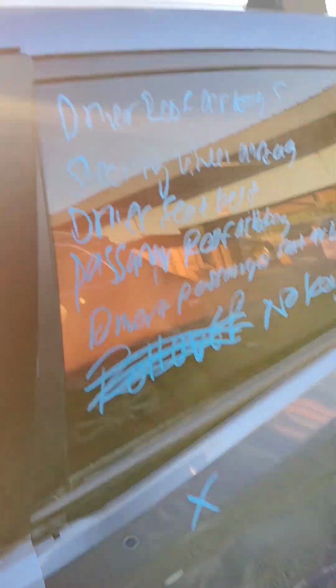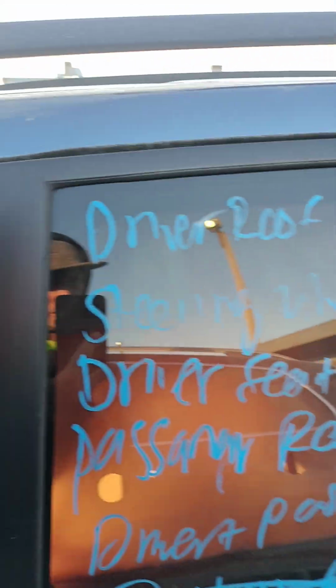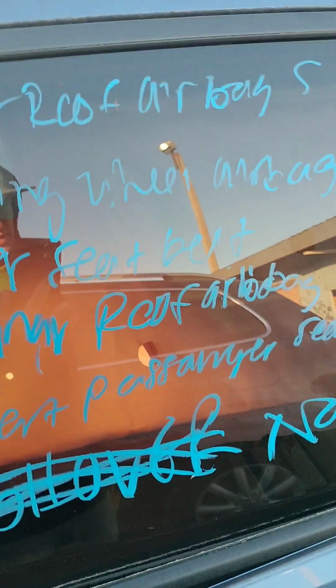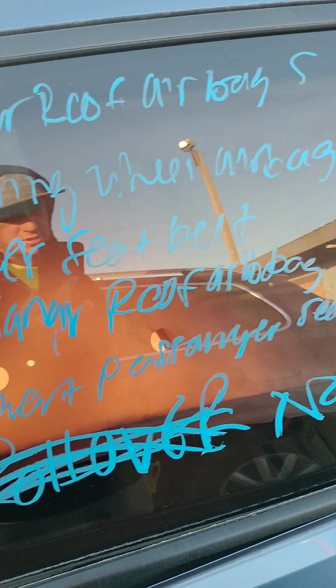The driver roof airbag, the steering wheel airbag, the driver seat belt, the passenger roof airbag, the driver and the passenger seat airbags. Does not have a key. I don't believe these doors open either. This one does.